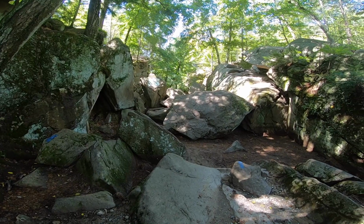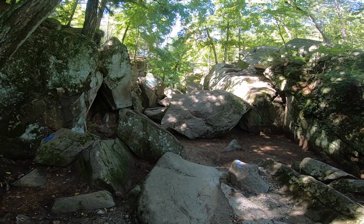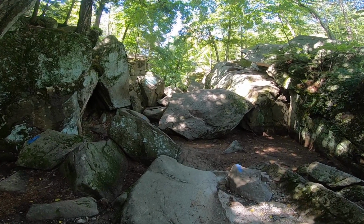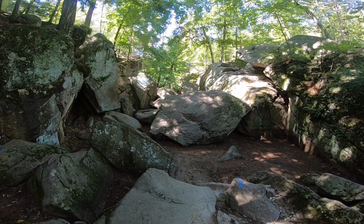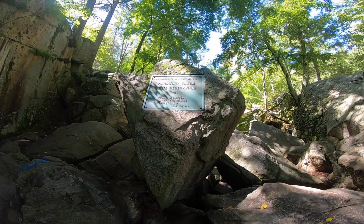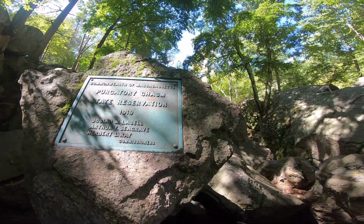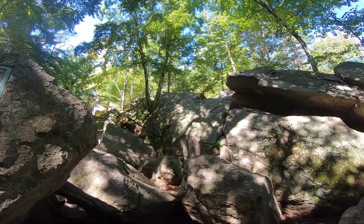So we're just entering. I didn't bring a map, so I can't tell you what the landmarks are, but they've got Lover's Leap, which is right up here on the right. And there's also a lot of caves in here as well, that if you're dressed for it and you have lights and all that stuff, you can actually crawl down into the caves. So let's see how the gimbal does. Here's the plaque. I took a still picture of it as well. Just pan over here a little bit.